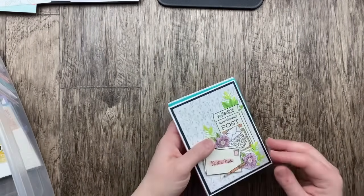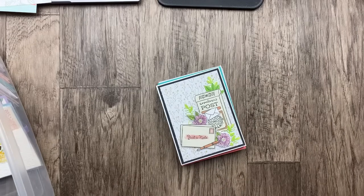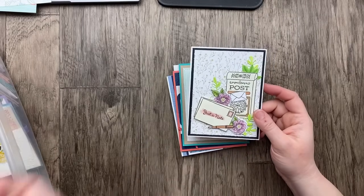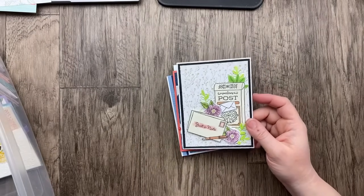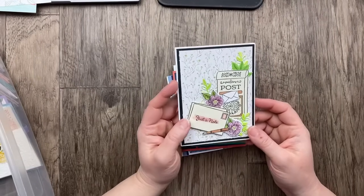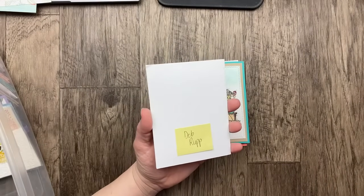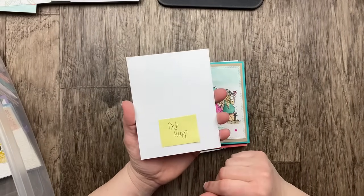Because I love it when you guys just use what you have, right? So I hope when you are watching my videos, that you are inspired by the cards you see, and that you just take out the things you already have to try and recreate the card at home. That's what we're going to do with Alberta's card. I don't have that stamp set, but we are going to use something else and come up with something amazing.